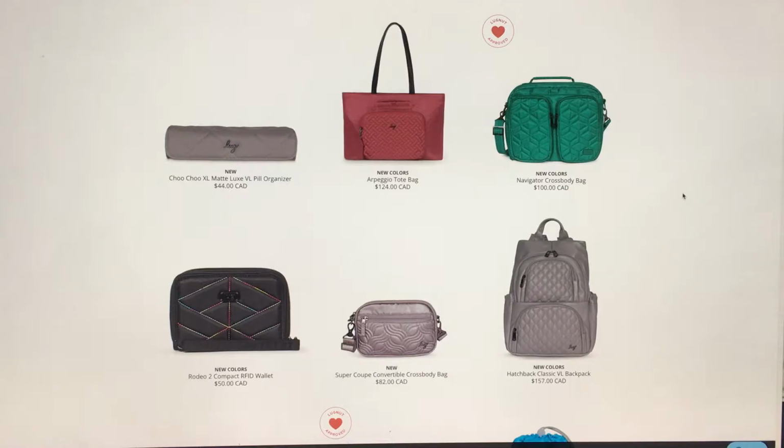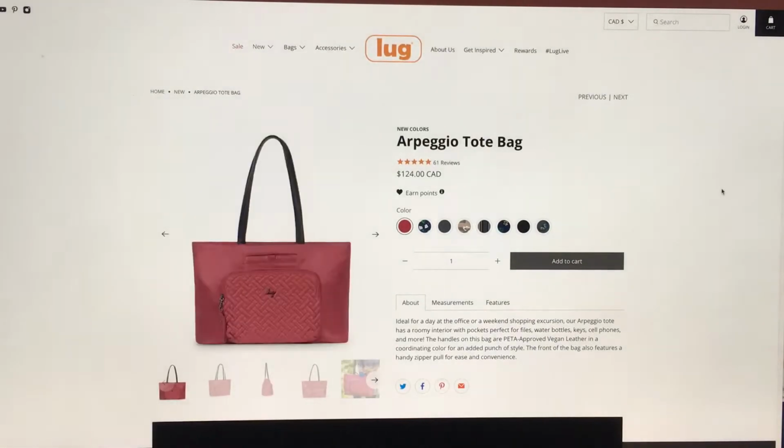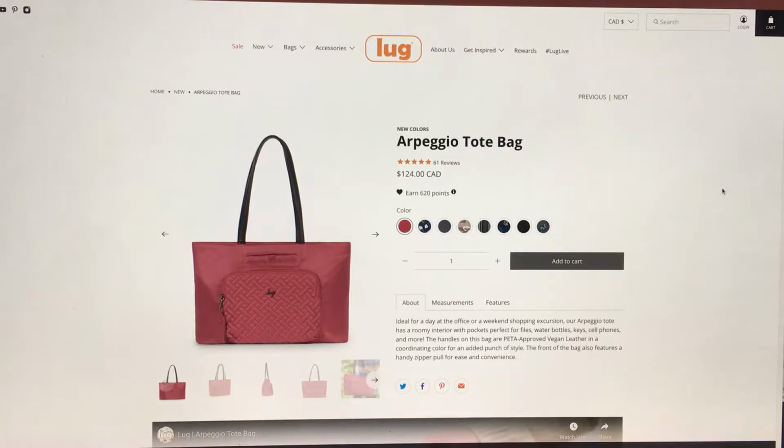So the Arpeggio is a bag I actually already have. I wasn't sure they would actually bring it back in new colors, but it looks like they have. I guess it was popular enough that they decided it was worth going back and redesigning some new colors for this bag, which is great. So let's just see what they've got here.